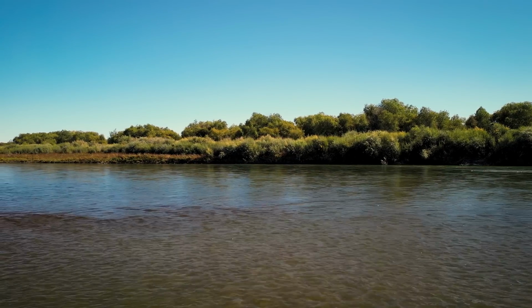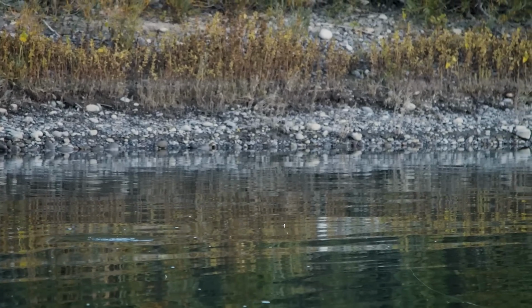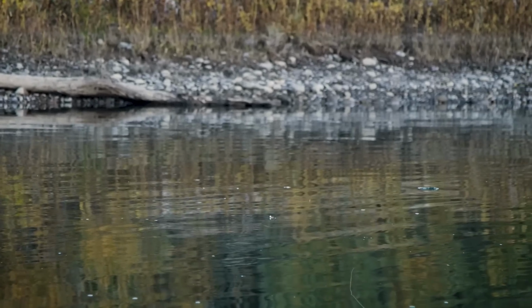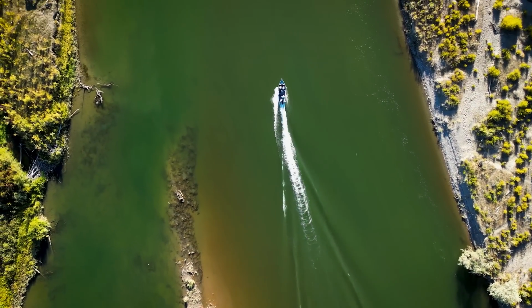Though we did see a few fish taking tricos this morning, we just couldn't get close enough to them. As we moved in, they'd keep the same distance, pushing away from the boat. Totally fun. Totally frustrating. So we pick up and hit the main Snake River.